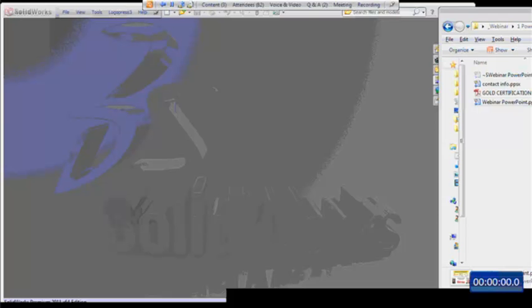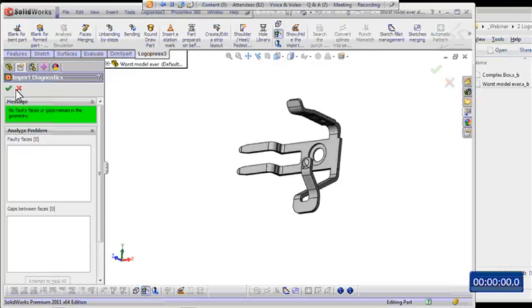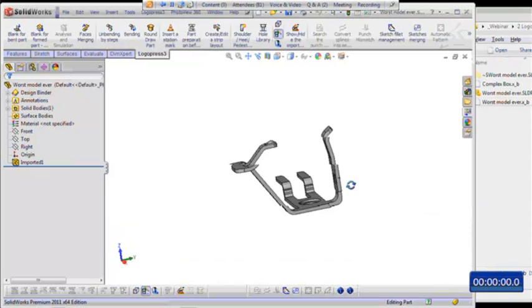So without further ado, let's get started. I'm going to start with some unbending, and I will start with something I like to call the worst model ever. It's just a dumb parasolid file that I just imported, and I use a lot of keyboard shortcuts, so that's how I save. So you won't see me going for icons too often.